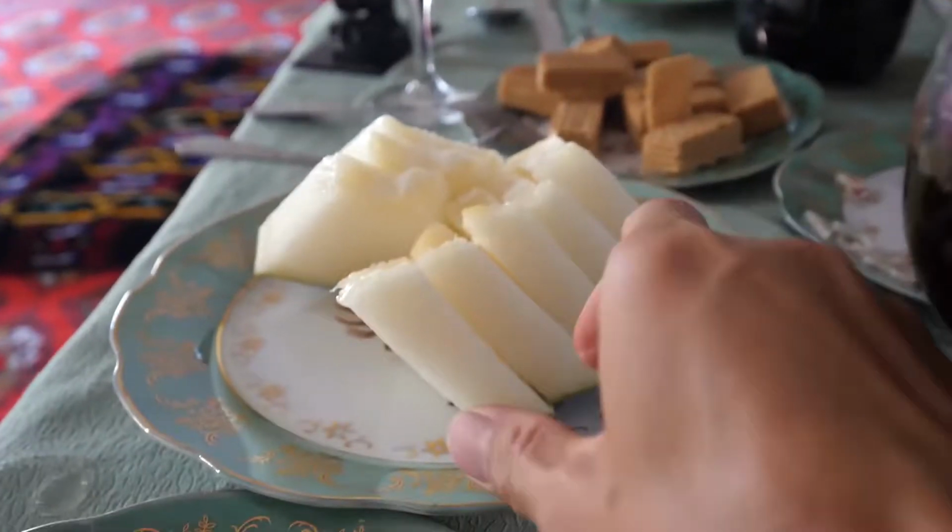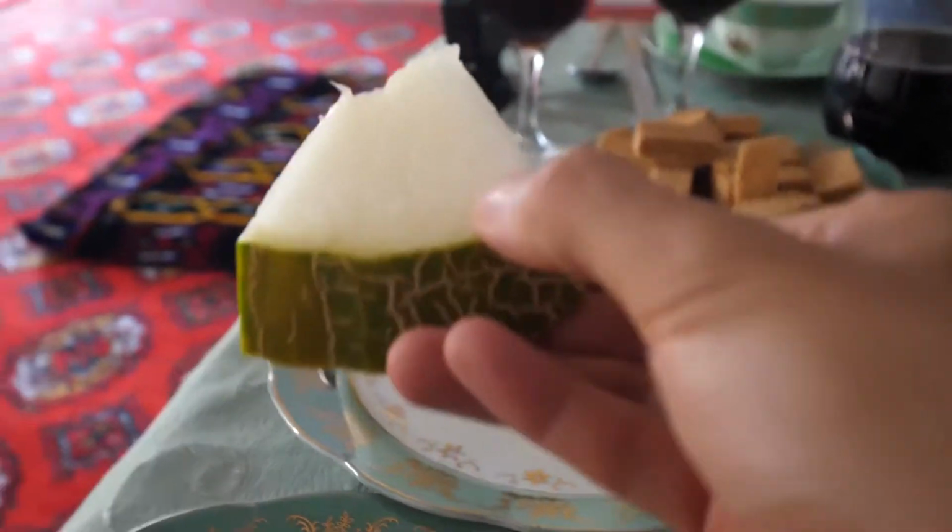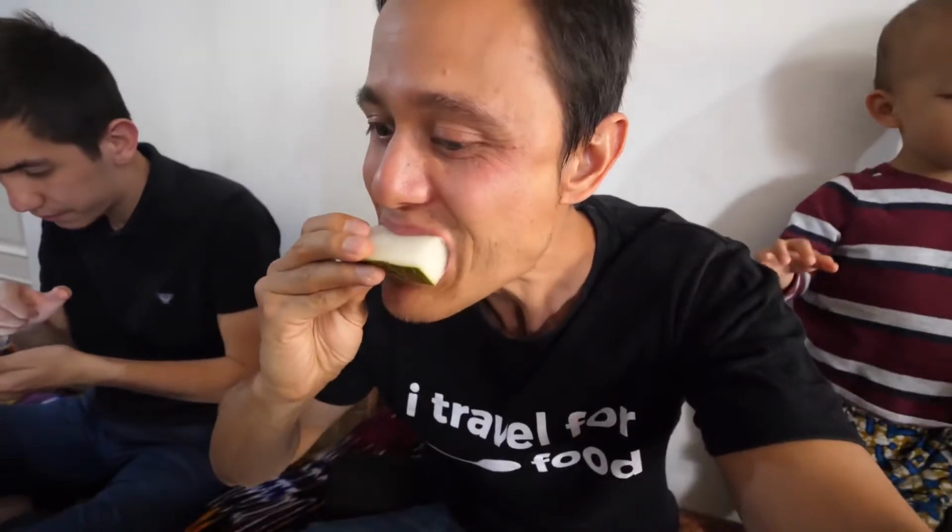Man, of course, melon is like one of the kings of all fruits of Uzbekistan. Oh wow, that's like honey sweet. So juicy and a little bit crisp.